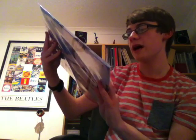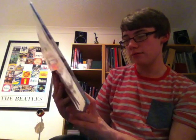It's probably the rarest one I have in my collection, but it's not that rare, I mean, but it is going up in price now. So, 200 gram vinyl as well, which is pretty cool. Yeah, and it also comes with the CD, which kind of made me want it a bit more as well, because I like having the CD so I can put it on my iPod too.